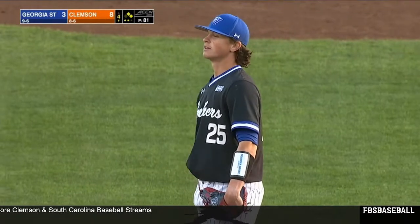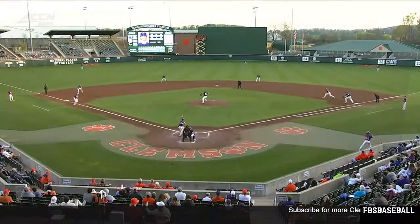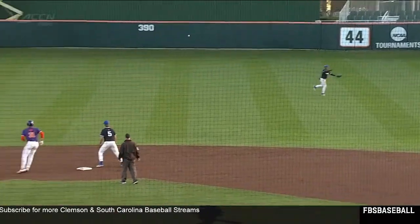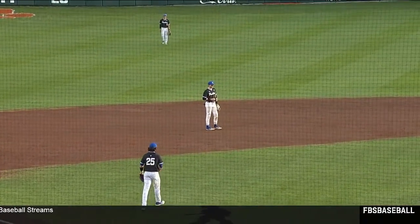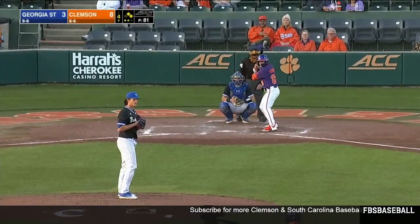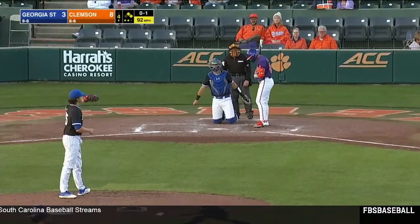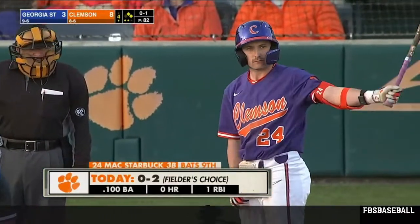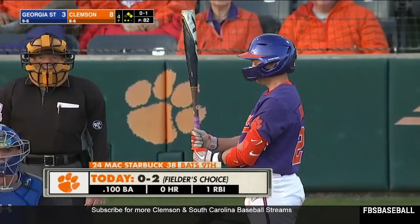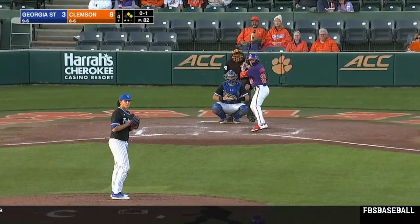Two-out hits, Pete, really make a big difference in a ball game. Grice and Blackwell delivering those. Ninth place batter in the order, Max Starbuck. Ground out to short and a fielder's choice. He reached back in the third inning. He was left stranded. He got his first hit of the season and his first run batted in in the opening game of the doubleheader.